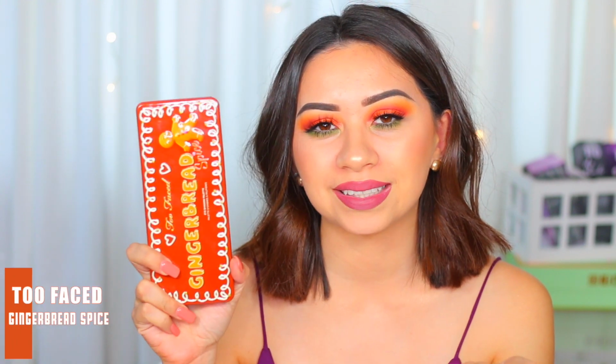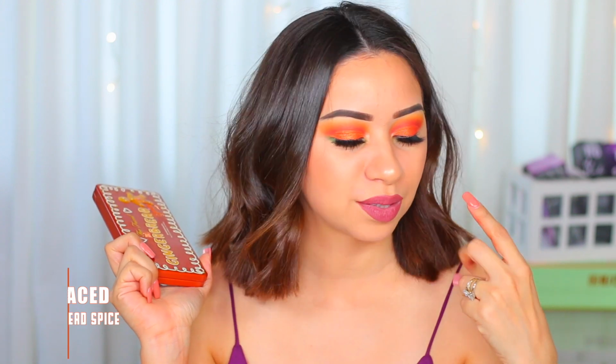I feel like a lot of palettes ended up launching towards the end of the year, especially throughout the holidays and stuff like that, and this one was for sure. And this one is the Too Faced Gingerbread palette. I am in love with this one. If it's not my number 1, it's my number 2 favorite. It seriously ended up being one of my top 3 palettes for 2018. I am in love with this.